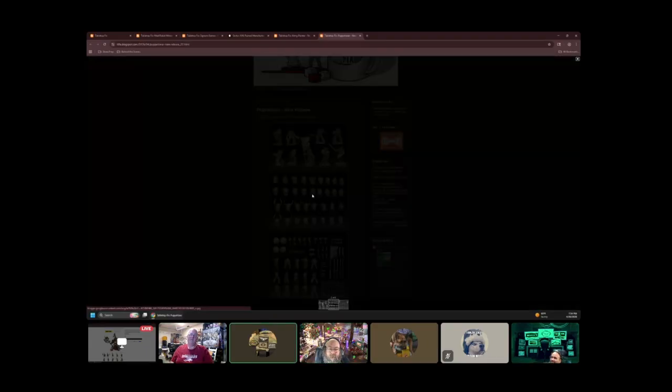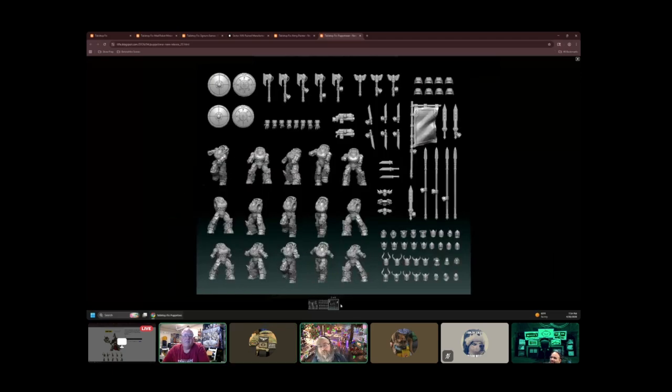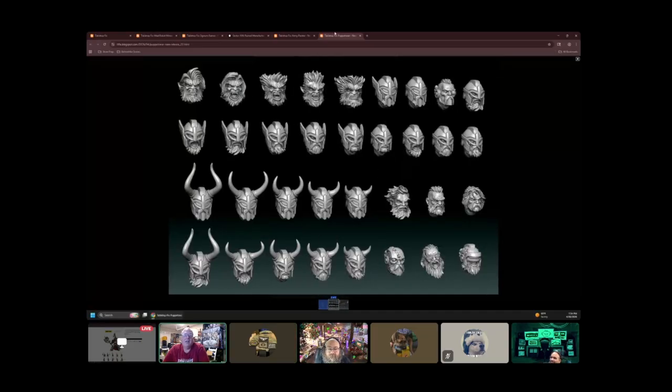Puppets War announced their Norse Stalkers. So if you want to do a themed Space Wolves army, well, these are for you. Yeah, Will. There's some cool heads here. Brian and Will, these guys are for you all.